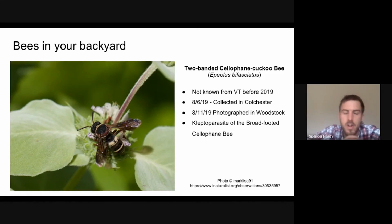They shouldn't say colony because a lot of them aren't social, but they collect pollen and nectar, make this little ball that they bury in their nest, either in a stem or underground. They lay an egg on that ball, and then in most cases, the larvae develop over the course of the summer, and then overwinter as pupa and emerge the next season.